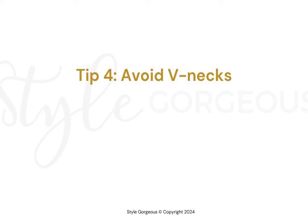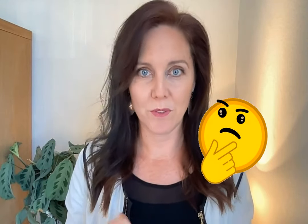So that was tip number 4, avoid V-necks. Now, tip number 5 is probably the most important thing you can do, and I'm going to challenge you to think differently about your pear shape. You are well within reason to think your style isn't as flattering as it should be because of your shape. However, let me tell you, every single body, every single person has a body shape strategy. No one gets away with styling their shape badly. It is not that your shape is the issue, it's knowing how to style your particular shape.